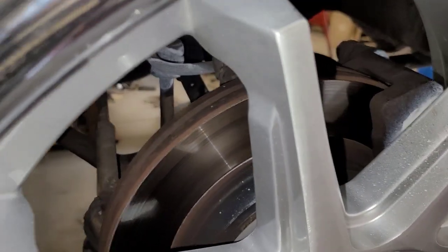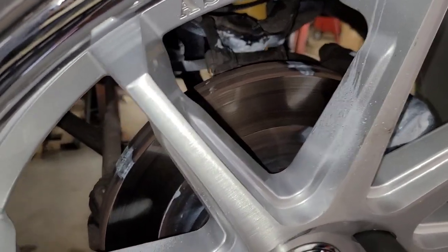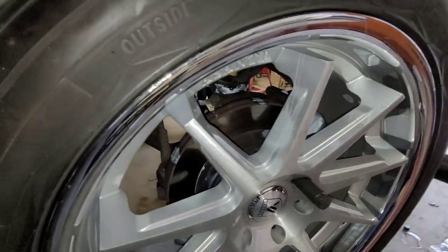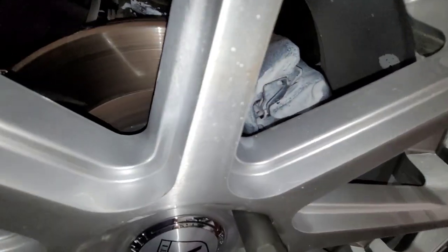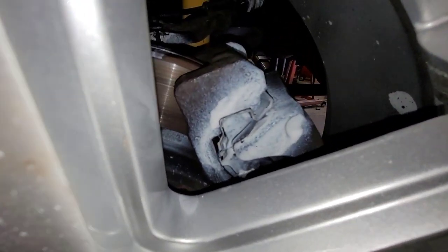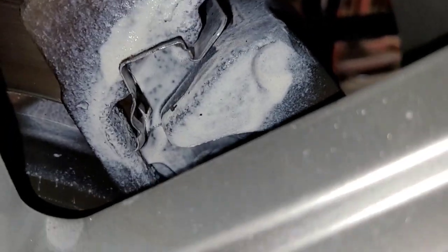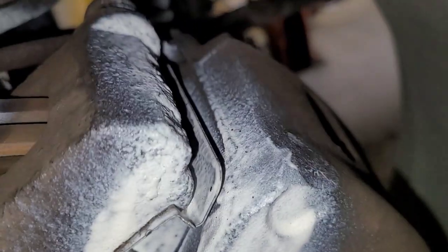Hear that? Yeah, okay. So now the wheel bearing's actually jammed up. Oh yeah, there we go. If you look, you can actually see, look at the brakes there. Look at the caliper. Watch how much movement is in this thing. See that?